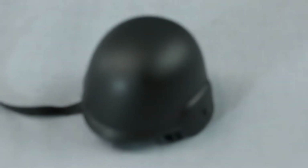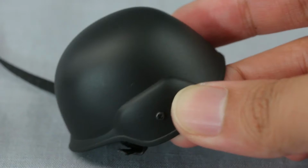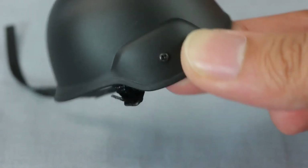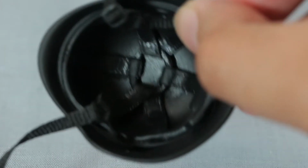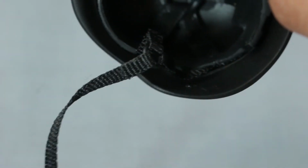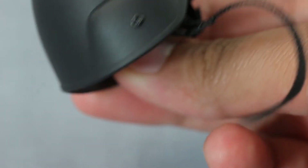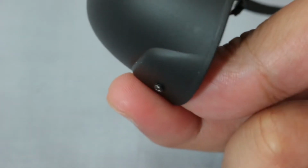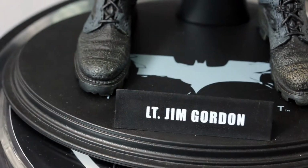And this is the helmet. It's a bit small. It's kind of silly, to be quite honest with you, to even include this. I mean, I'm glad they included this. They could have left it out, but I just wish that it was wearable. If they gave us another head sculpt, a removable hairpiece or something, that would have been nice, but they didn't. So this is more of a prop. You're just gonna have him hold it or put it on the ground or something like that.